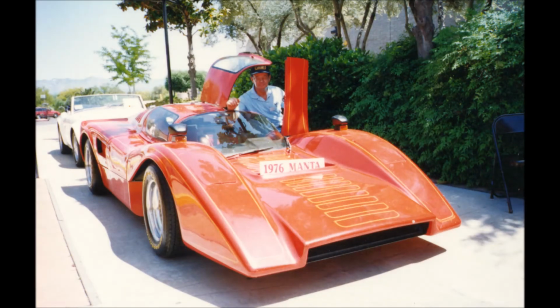So now the car is actually running and back on the street. First order of business is to relicense it from California plates to Arizona plates. And to maintain continuity, I used the same number, Manta 2, on my Arizona plates. I drove the car on the street routinely and entered it in a number of car shows, and that was always a lot of fun. It attracted a lot of attention.